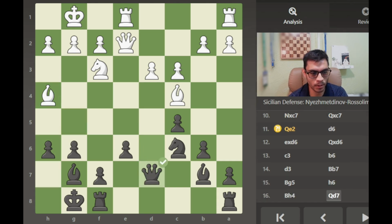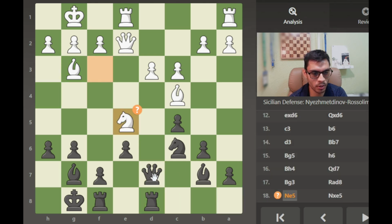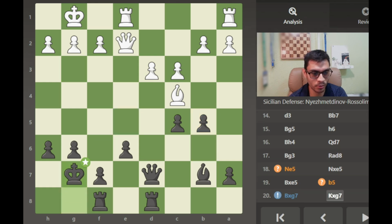Okay, you know what? I see the bishop is coming, so I'm going to retreat my queen in advance. Now I'm going to double up the rook, so this pawn is going to be weak. Does this feel like you? If this feels like you, I have great news for you.